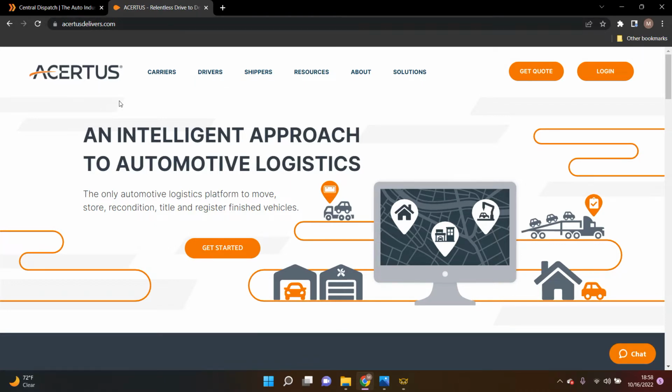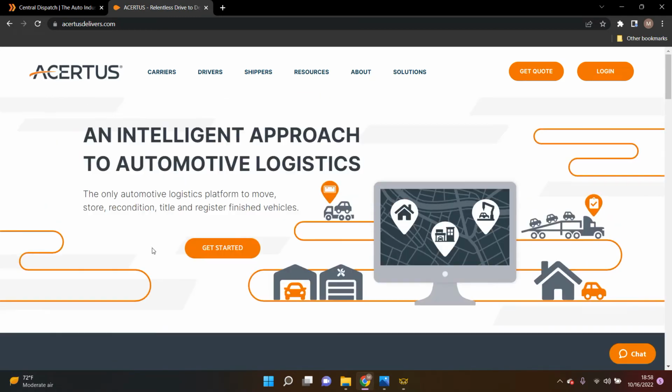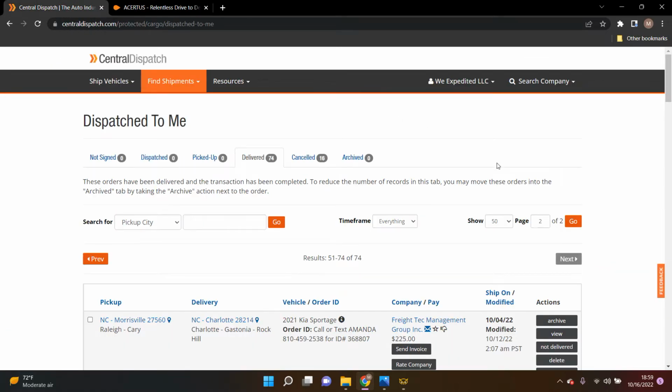So right here, Acertus. They're one of the bigger companies that you can use. Now, if you're new to it, they're not going to take you. I think when I first tried to sign up with them, they said you had to have at least 3 months in that dreaded 90 days, or you had to have at least 10 positive ratings on Central Dispatch.